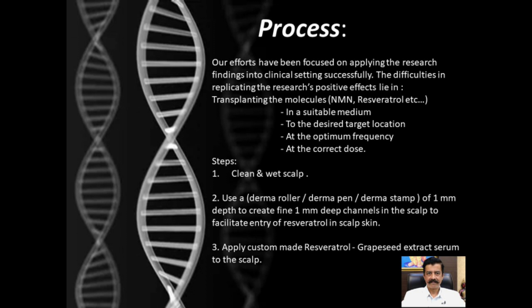The process. Our efforts have been focused on applying the research findings into clinical settings successfully. However, there are some difficulties in replicating the research's positive effects. This depends upon transplanting the molecules, that is NMN, resveratrol, etc., in a suitable medium to the desired target location at the optimum frequency and at the correct dose. So now we go to the steps.